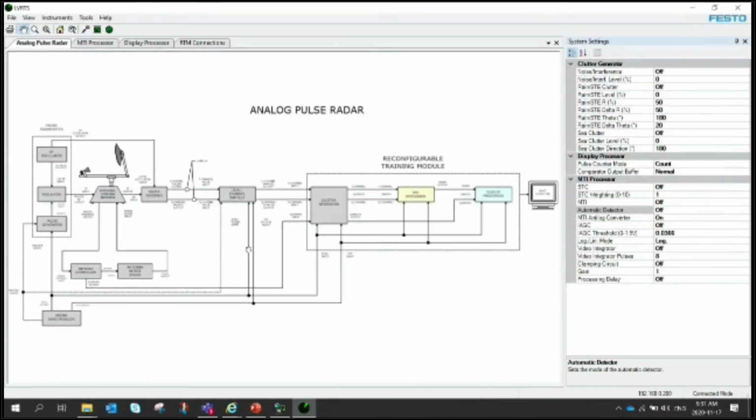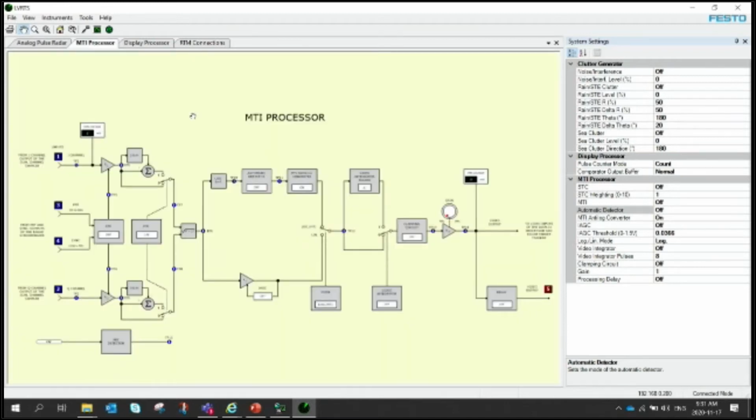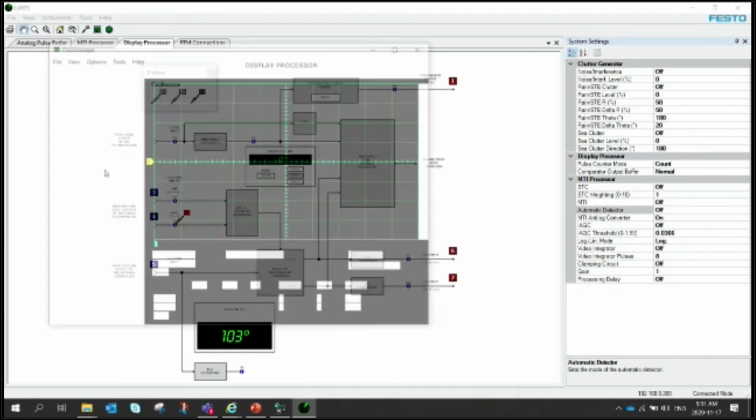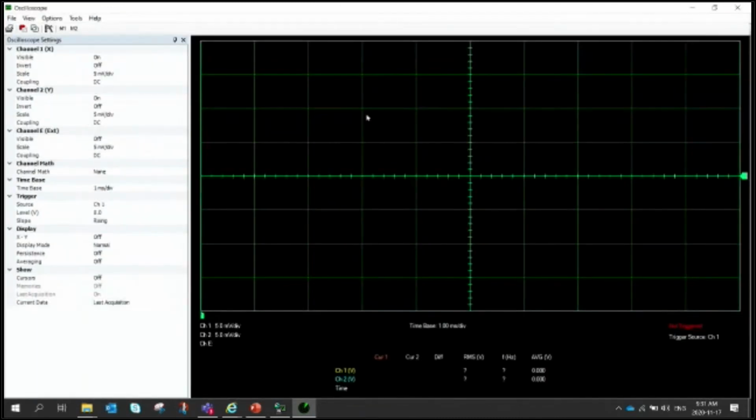Here we have, in the analog pulse radar, the connections that we're going to make. Then we have, in the moving target indicator processor, what manipulations we're going to do to our signal. And here we're going to start using our oscilloscope. So right now I'm going to use my oscilloscope, one channel there, another channel here. I'm going to sync it here. And I'm going to get my oscilloscope. Perfect. So I'm going to make some adjustments here.